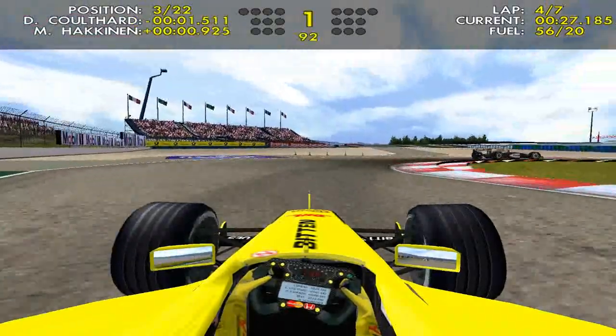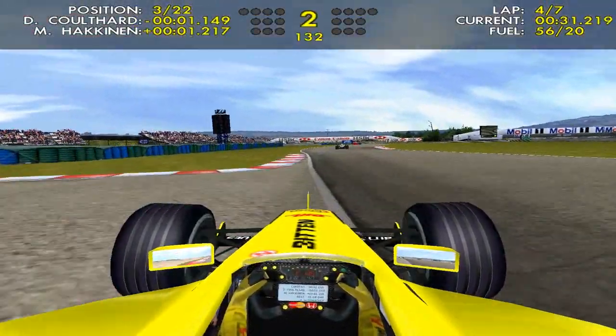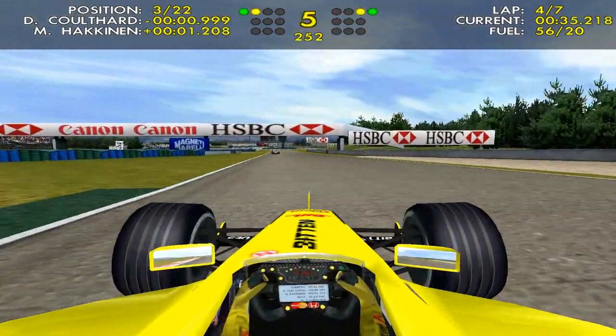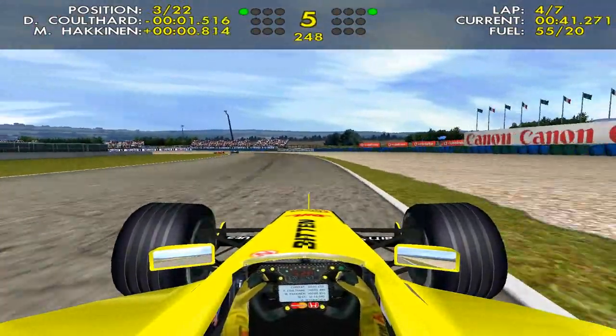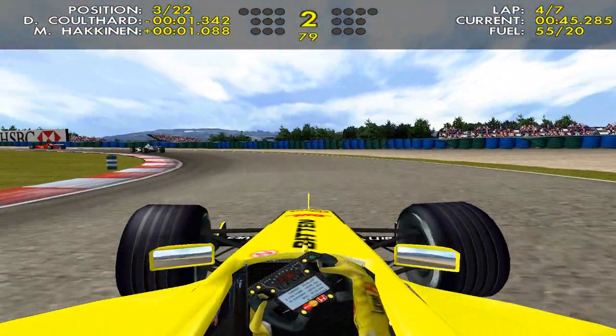So it's not looking too good here, but in the hairpin you can see we closed the gap up quite a bit there and managed to get the gap down to about a second to Coulthard here. So that's maybe the part of the track where we need to brake a tiny bit later and gain even more time. It looks like that's the part of the track where the AI aren't too great, but look at that, David Coulthard's all over the back of Michael Schumacher here for the lead of this race.